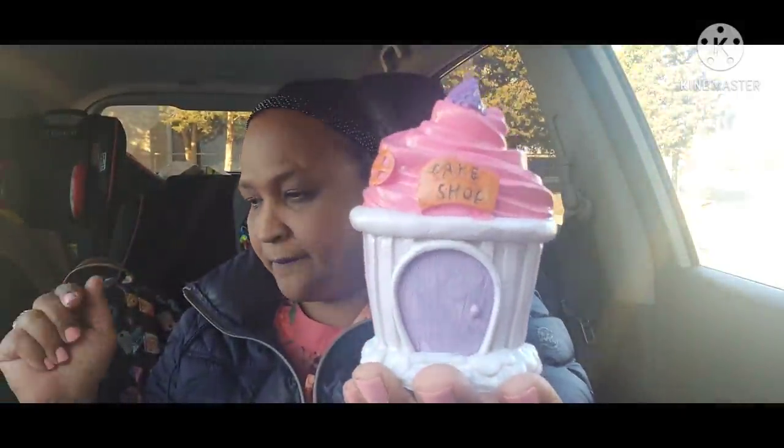Okay, so I got that. And guys, I found some stuff. Last year I never found them, but I found them this year. I found them and I got them. I've been looking for the sweets. This one says Cake Shop, and this is the Fairy Garden Sweets, and this is the Cake Shop. So I got that one.